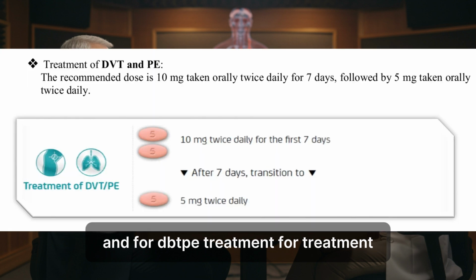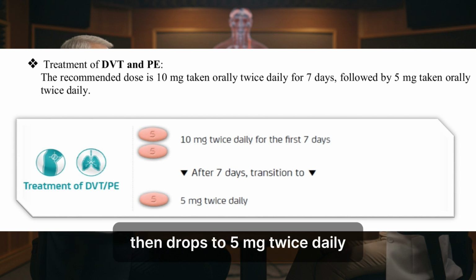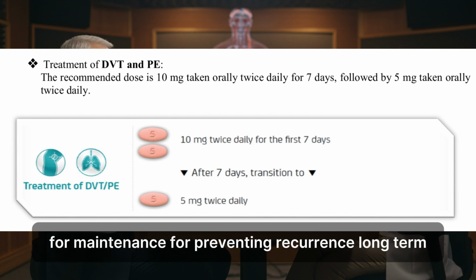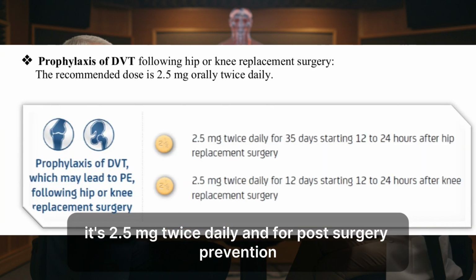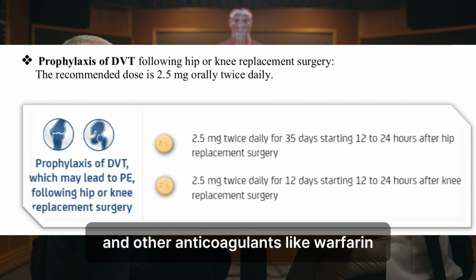And for DVT-PE treatment? For treatment, it starts higher, 10 milligrams twice daily for the first 7 days, then drops to 5 milligrams twice daily for maintenance. For preventing recurrence long-term, it's 2.5 milligrams twice daily. And for post-surgery prevention, it's 2.5 milligrams twice daily. So it's quite tailored. What about switching between Exhibion and other anticoagulants like warfarin?